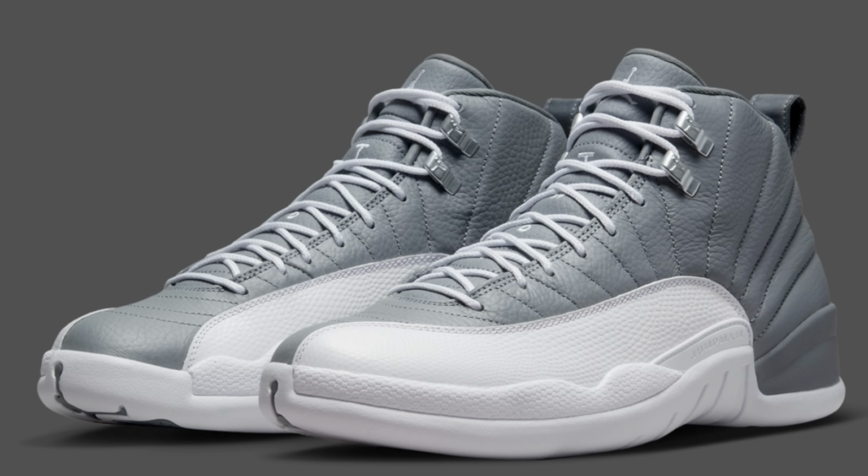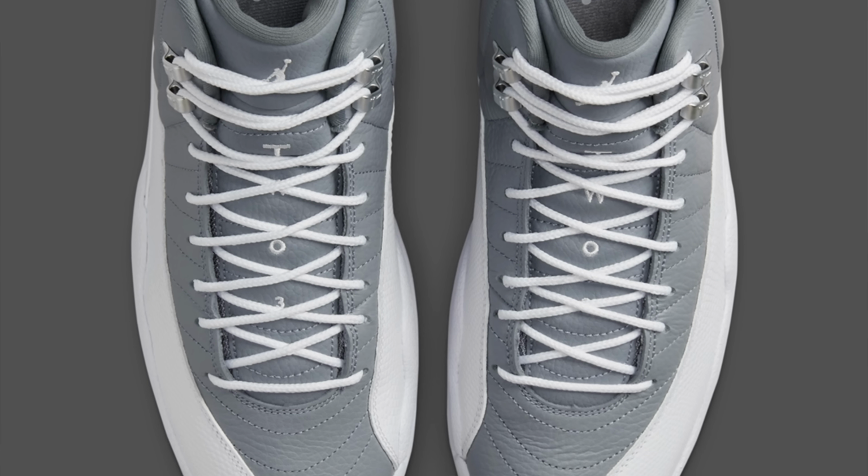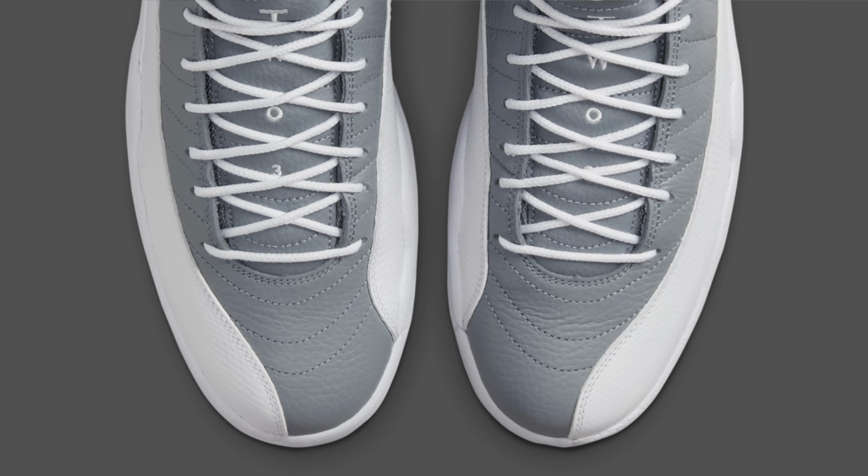Moving on to August 27th, we've got the Air Jordan 12 Stealth Gray. So in my opinion, this is definitely one of the more boring Air Jordan releases this month. It's a primarily gray Air Jordan 12 with white accents on the mudguard and on the midsole, and that's about it. I mean, it's not a bad shoe if you're looking for an understated Air Jordan 12, but I'm gonna be real, I don't like this sneaker that much, and it's not a shoe that I'm planning to pick up.